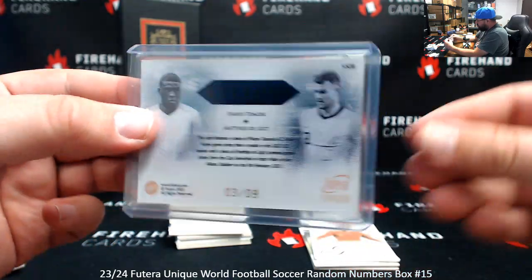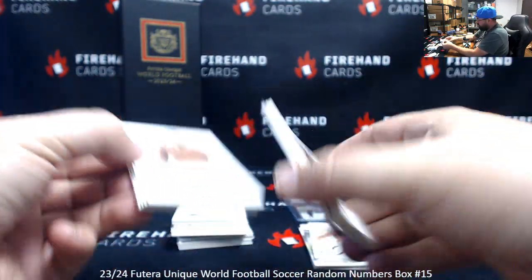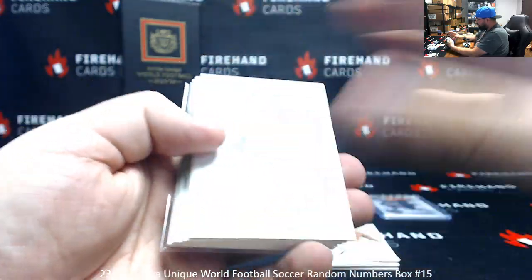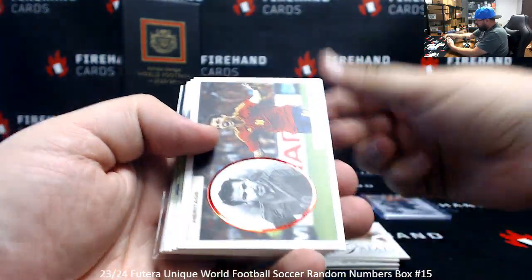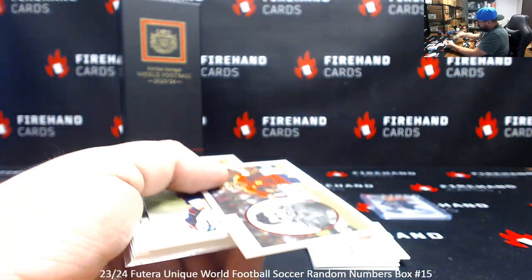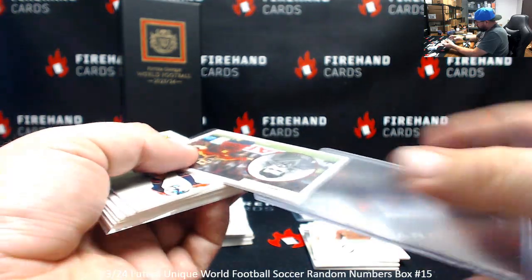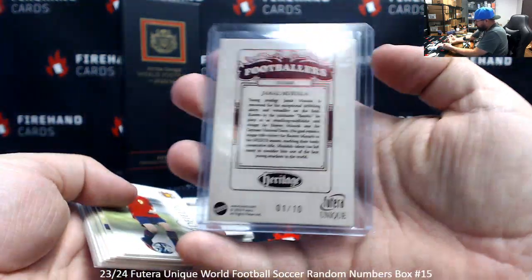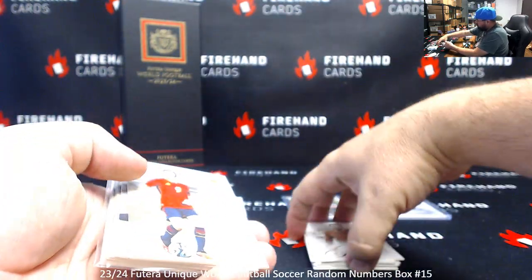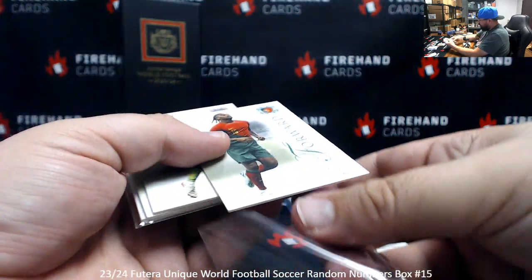Number 3 of 9. Let's see, Ronaldo. Got a red heritage, Cesc Fabregas. Number 1 of 10 has Jamal Musiala's profile on the back. Gavi, Saliba. Got a turquoise parallel here, Rafael Leao for Portugal.